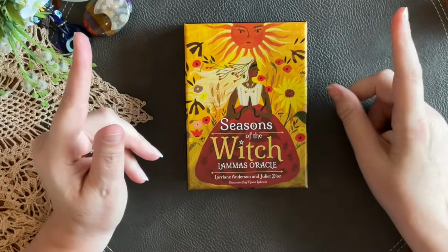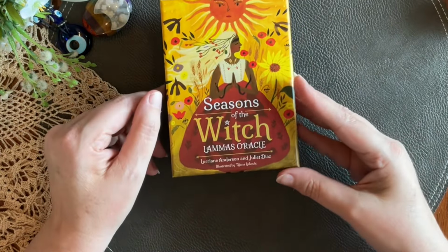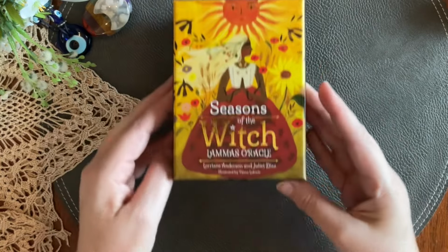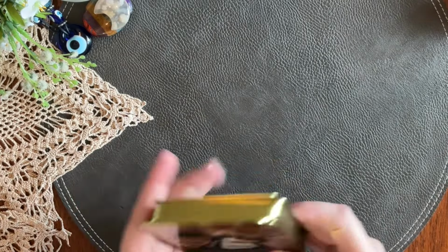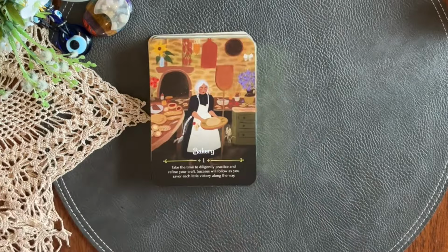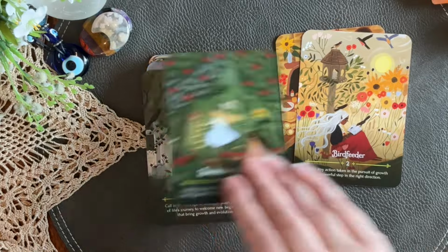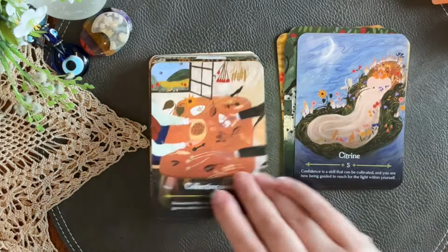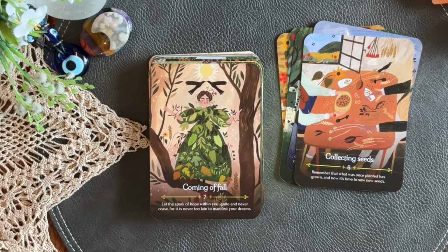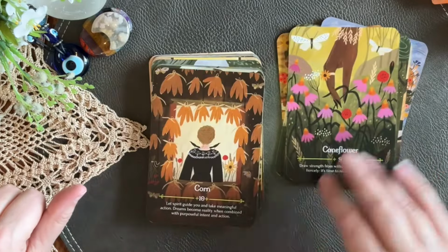So a couple Amazon purchases that I got in. The first one is Seasons of the Witch, the Lammas Oracle. I've said before that I am going to get all of the Seasons of the Witch decks. I already have all of them that are out now anyway, and I'm going to finish up with that. I just got this in 2 days ago, and I've seen walkthroughs, I've seen people using it. It's all over Instagram and everything, and it's very cute.